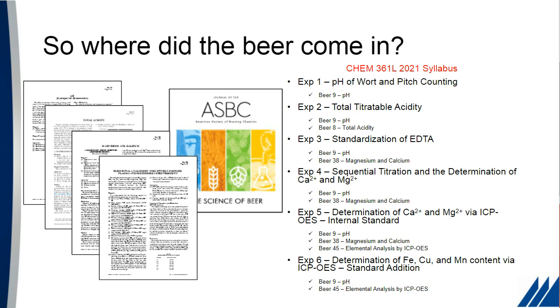This is the syllabus for this year, actually, and so we are using some instruments, but we're focusing on wet chemistry as well. We're focusing on titrations, internal standards, standard addition methods, and things. What I wanted them to do was to envision that as they come into lab, they're coming into work. And so a place where they can experiment, they can grow, they can learn, and actually relate it to something in their life.